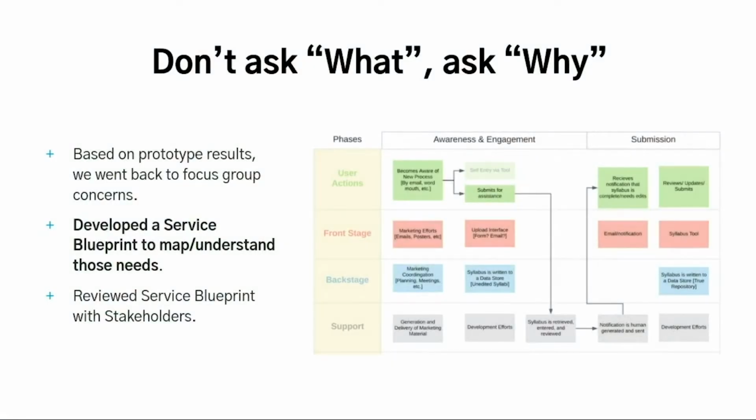So how do we get around that? Well, instead of asking what questions, ask why questions. Understand the motivations of what they're trying to achieve, what their pain points are, why are they doing this, not the mechanics of how they're doing it.